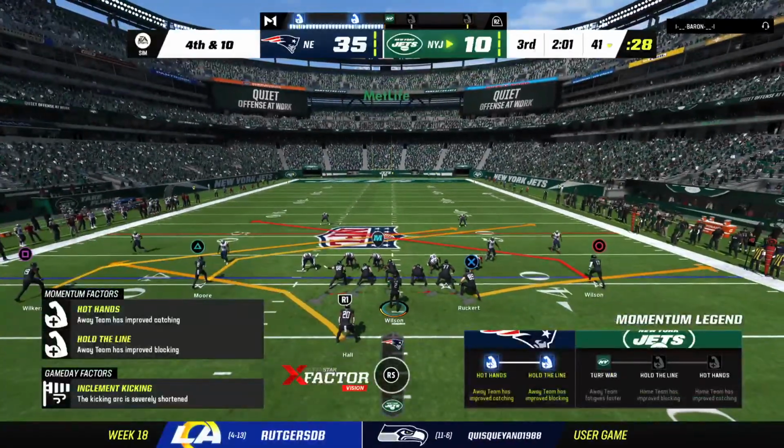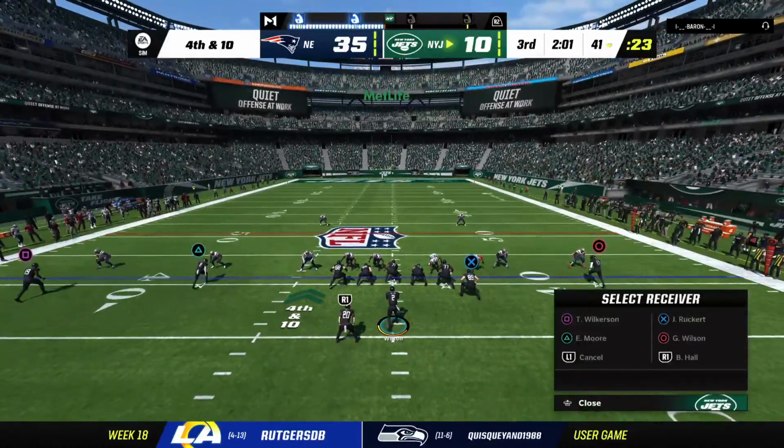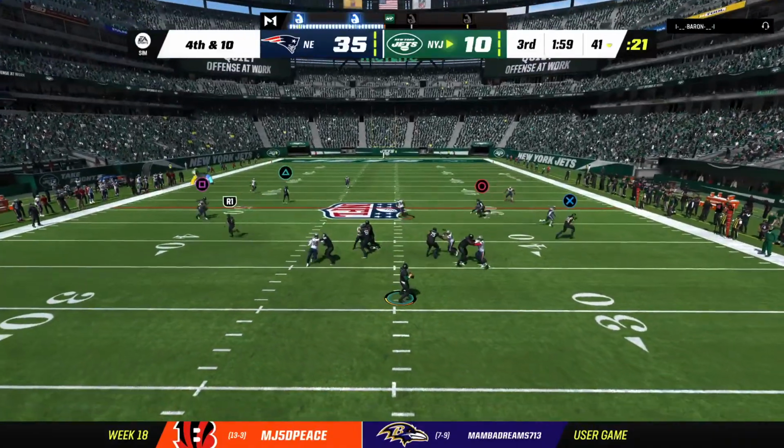Let's go, let's go, let's go! Zoom, fellas, let's go! They'll try and throw for it with Wilson.